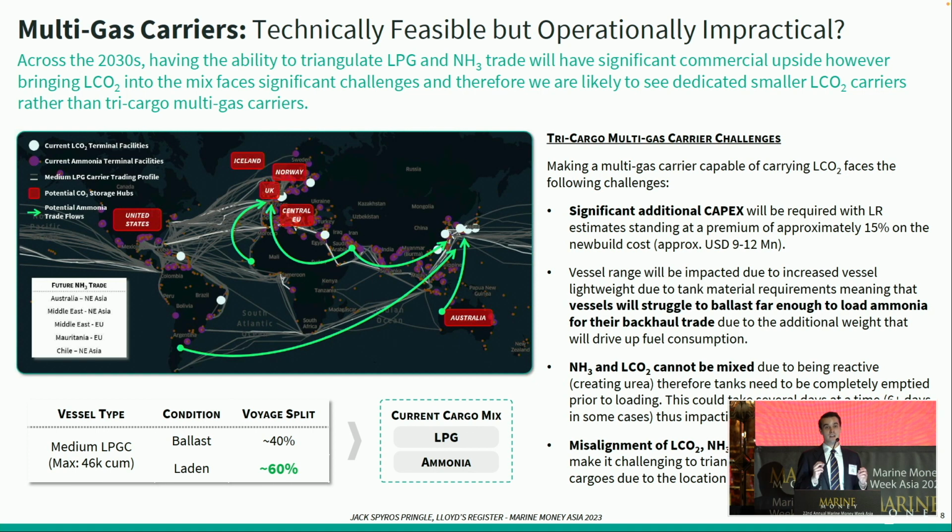And then finally, there is a misalignment of trading profiles between liquid CO2, ammonia, and LPG. There isn't a clear triangulation trade there between the three. So that's going to be a real challenge. So my thesis here is that as we move into the 2030s, multi-gas carriers that can carry LPG and ammonia will be vital. They will offer owners considerable commercial optionality, being able to carry both cargoes, particularly as the demand for ammonia ramps up considerably.